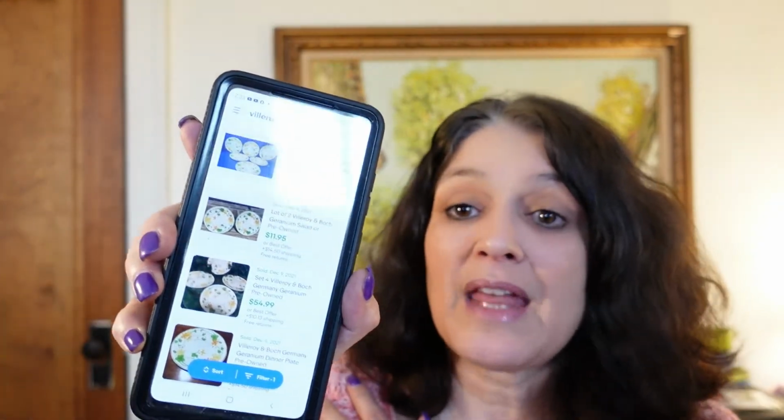Here's another set. Somebody sold a set of the salad plates, and they only asked $11.95 for 2 plates. That person way undercharged for that. They could have got so much more, unless there were condition issues with that. You always have to think about that too, or look at whether they had any kind of condition issue, and that's why they put it down for less.